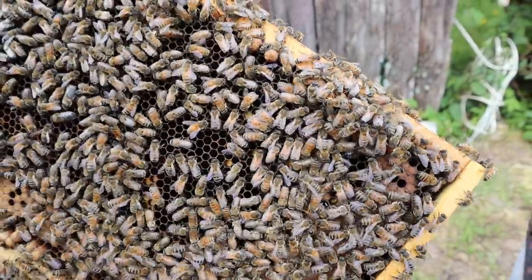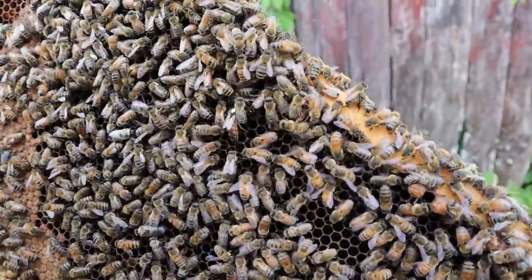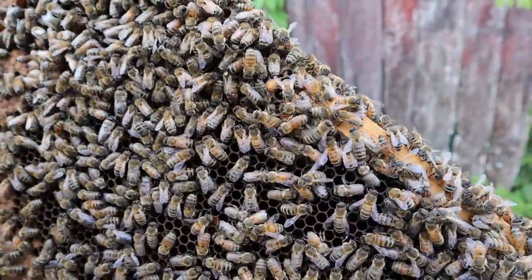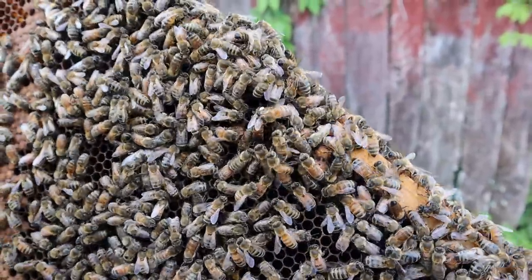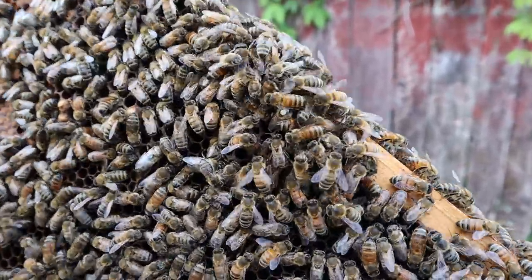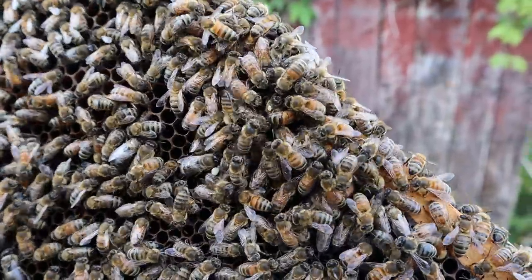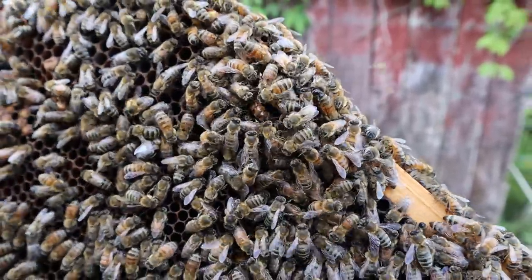White dot queen from last year. And when I saw her, she was back down into a cell laying an egg. I'm wondering if she'll do it again. Oh, there's an egg right there. There she goes. And she's down in that bottom cell. You can't really see because of the bees, but she is just going to town as fast as possible.